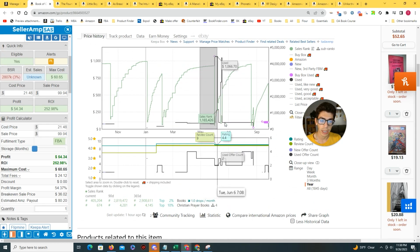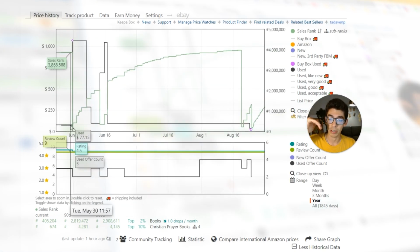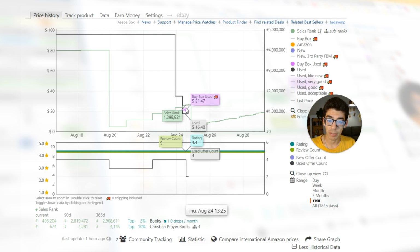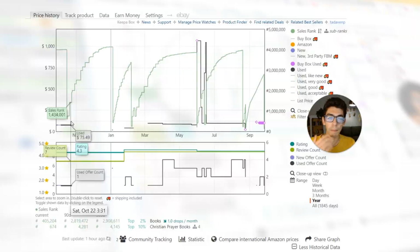You'll see that this book had a few sales range drops when the lowest used price on Amazon was about $77. Here at 96, once here at 96, and then you can see that this actually dropped from 96 down to 35 down to $16 plus shipping. So I decided to pick up a copy because I had seen a few sales above what I could buy the book for. And so that's kind of how I do this.